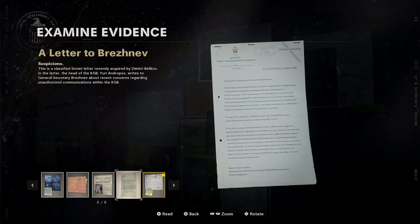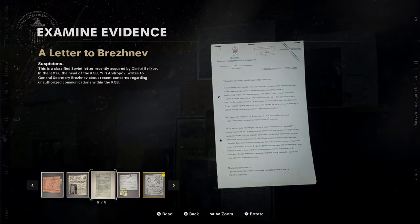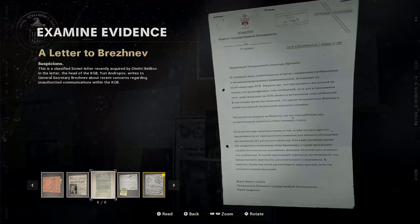A letter to Brezhnev. This is a classified Soviet letter recently acquired by Dmitry Belikov. In the letter, the head of the KGB, Yuri Andropov, writes to General Secretary Brezhnev about recent concerns regarding unauthorized communications with the KGB. Crap, I don't speak Russian or read it.